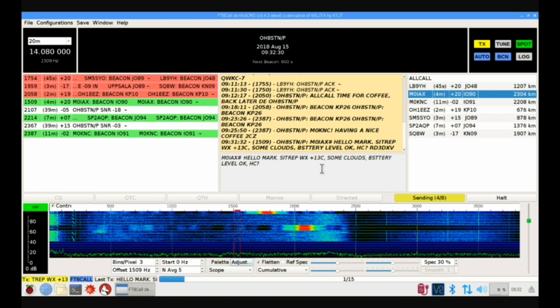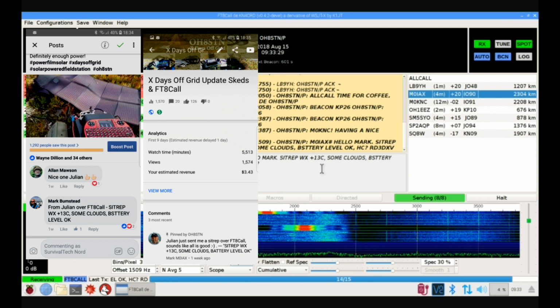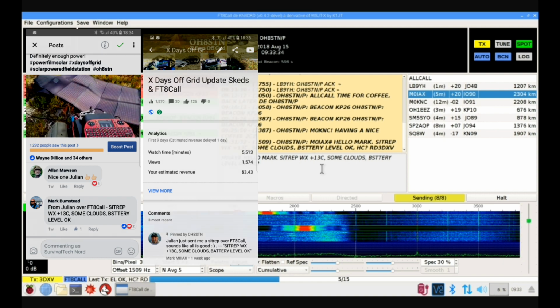While we're sending that out, let's take a look at the left side of the screen, which shows us all of the band activity, and the right side of the screen, which shows us all of the beacons from stations we've heard. The center of the screen is what's happening on the frequency you're actually on. As the software is still in development, I can imagine there's going to be some GUI improvements on the way.